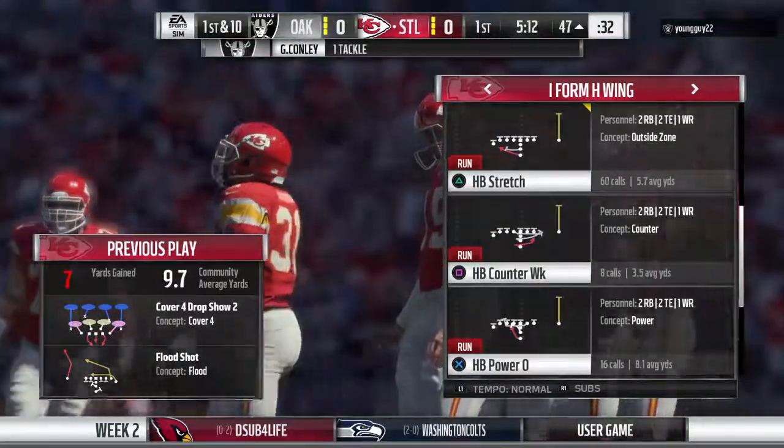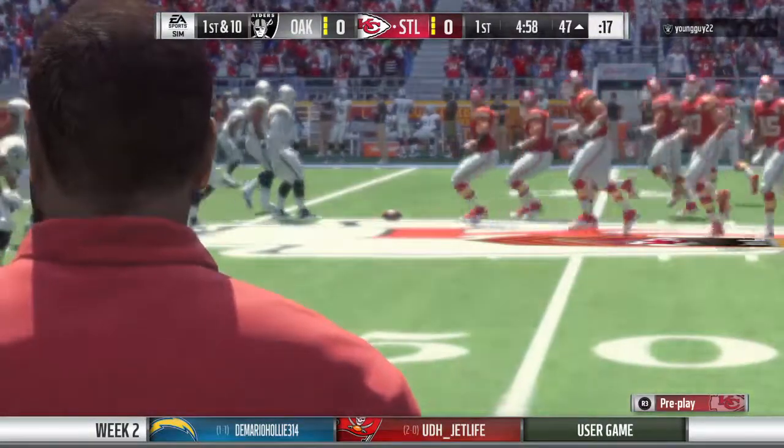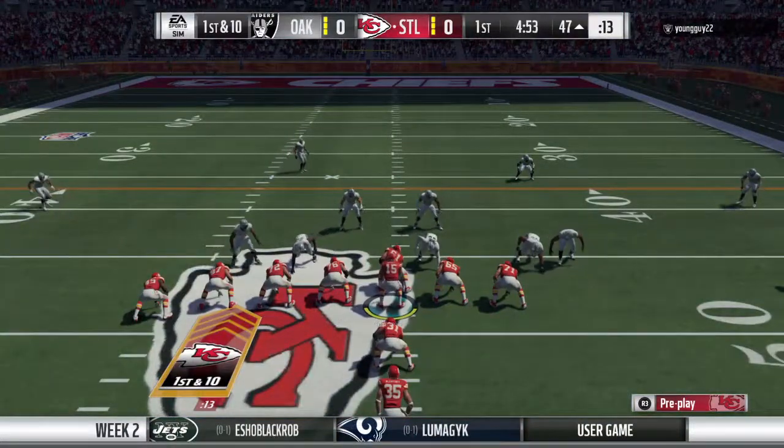Many different ways to create space, but on that play, he did it with that big, wide body of his. Didn't get a whole lot of yardage on the play, but it did what it was supposed to. Pick up a first down. All right, here we go.